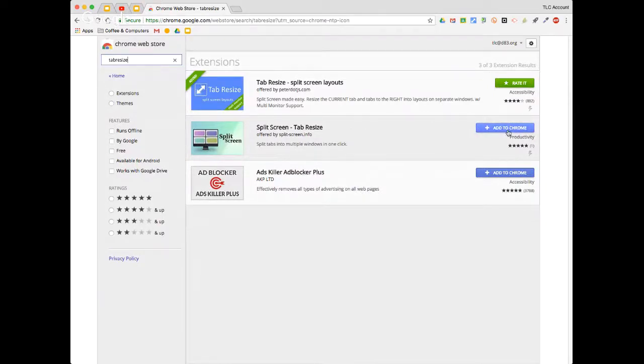Anything that you want, you would go ahead and click Add to Chrome in the corner. It'll ask you again if you want to add it, and you just hit Add Extension, and it will show up here at the top. Now, a lot of these apps will ask to log into your Google account, and you'll go ahead and log in the first time that you use it.